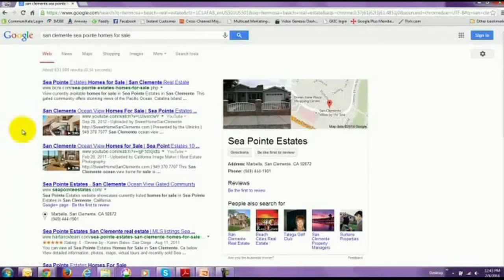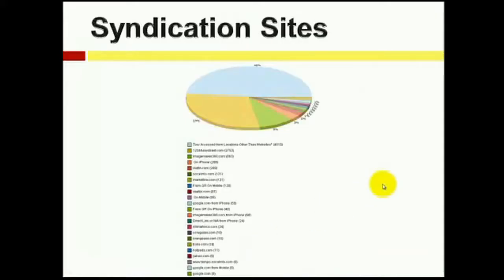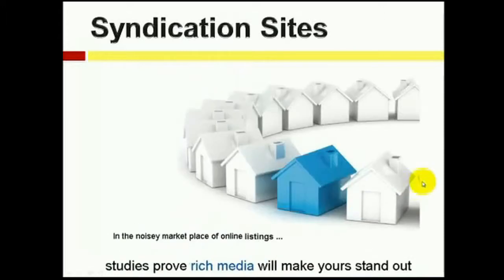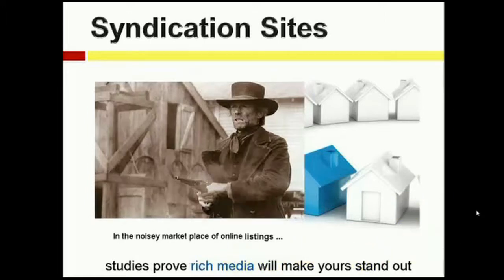So hopefully you get the idea here that to dominate the biggest traffic source, you want to be using rich media. And on the listing syndication sites, all the studies prove it's a noisy marketplace. We understand that. People are very frustrated. It's really the Wild West out there when you look at syndication sites. But as you go down the funnel, this is the next way. And rich media makes your listings stand out.